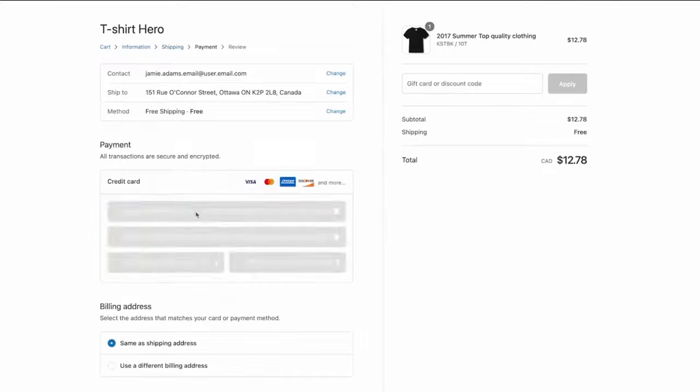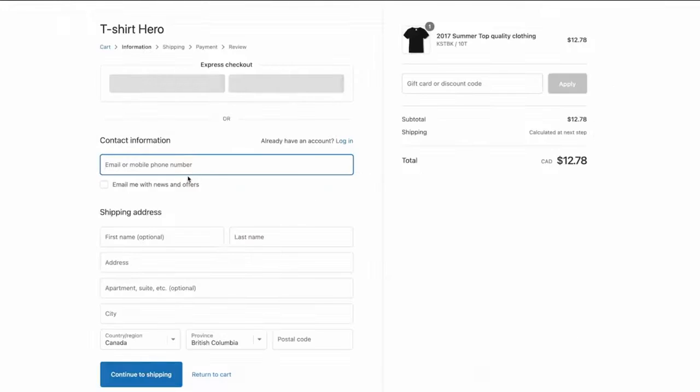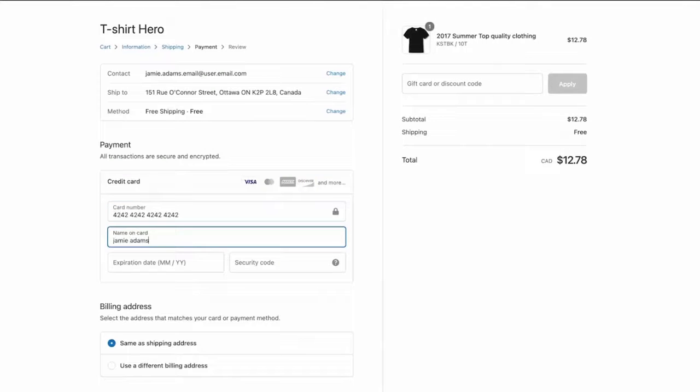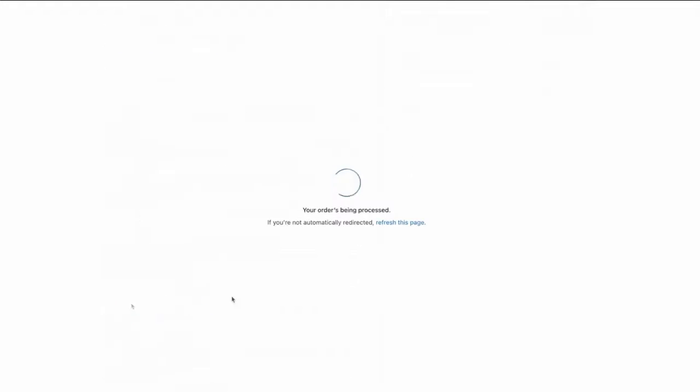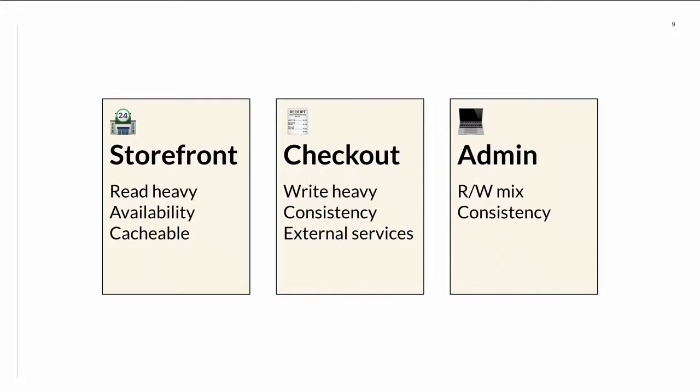This is a familiar sight for folks in the audience, I presume. You are browsing for products, add it to cart, and check out. And then this is the perspective from our merchant admin. There's an order ready to be fulfilled. We just saw 3 major sections of Shopify, and in this talk, I'll mostly focus on storefront and checkout since these two see the most traffic. You'll notice that storefront and checkout also have very different characteristics and requirements. Storefront is mostly about read traffic, while our checkout does most of the writing and has to interact with external systems as well.